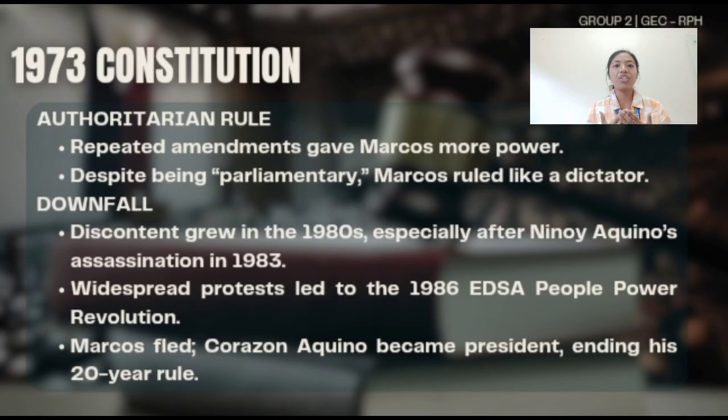This authoritarian rule led to growing discontent, especially in the 1980s. The economy was deteriorating, human rights violations were rampant, and corruption was widespread. A major turning point came in 1983 with the assassination of opposition leader Benigno Ninoy Aquino Jr. His death triggered massive public outrage and exposed the brutality of the regime. People from all walks of life, students, workers, clergy, and professionals joined in demanding change.